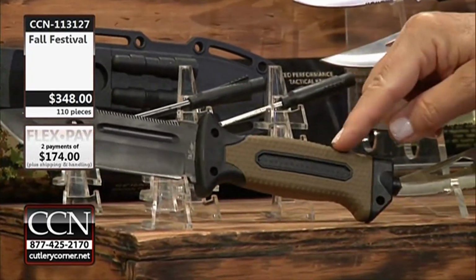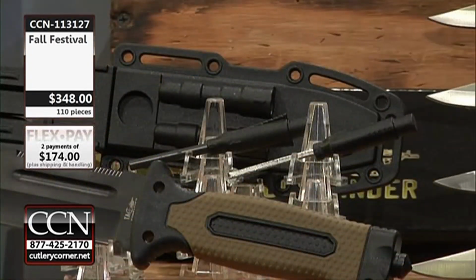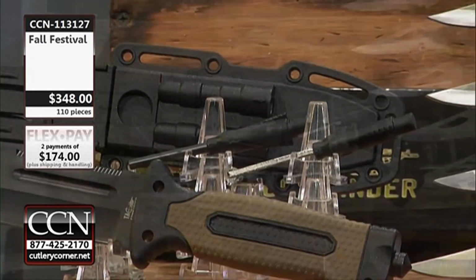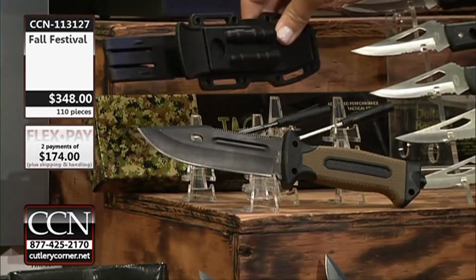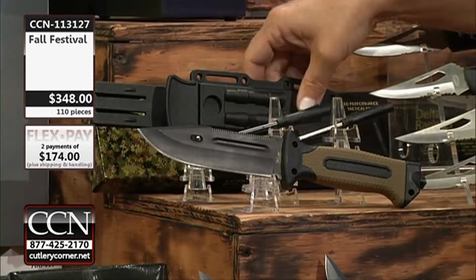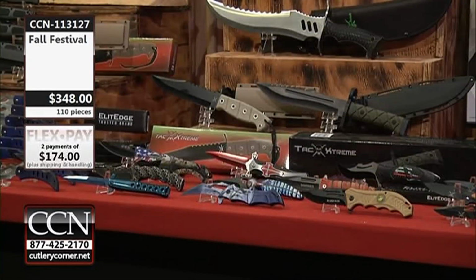I like the grip on this handle, but I also like these 2 extra items that come along with it. Because one of them is a magnesium rod, a fire striker, and then you also have the sharpening steel. And both of those items will fit right here in this sheath. So they go with you everywhere you go. So if you need to start a fire, you need to sharpen that blade, and you're in the woods in the middle of nowhere, you can do that because they're all coming together there on that sheath.